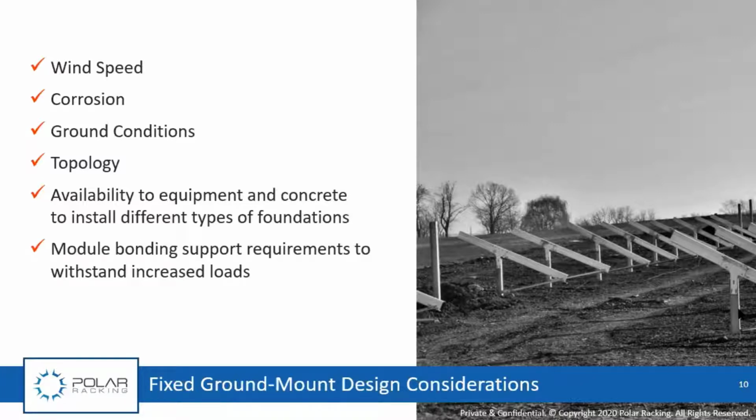Now, the tricky thing that we're finding in the Caribbean is that we can design our rack to withstand the loads, but a lot of times the module manufacturers are the ones that have special requirements for clamping that we're not finding in North America, or the mainland, if you want to call it Canada or the US. So we're keenly aware of that, and we work with you along with your module manufacturer to come up with a solution that will not only last, but will make the module manufacturer happy, and ensure you get your full warranty out of the module guys.